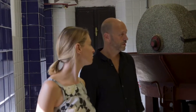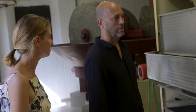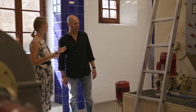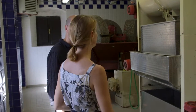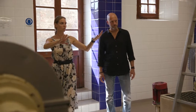So we need to do a first separation, that is the liquid from the solid. With this machine, we separate the liquid from the solid. So the pits or stems, all that goes away? Yes. And then you have the liquid part, which is olive oil and water together in emulsion. And so we need to extract that one. And so we have two systems.